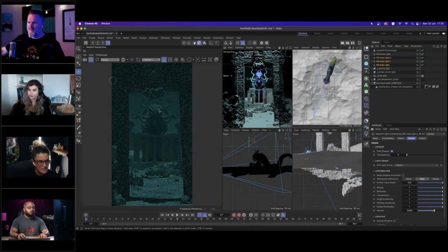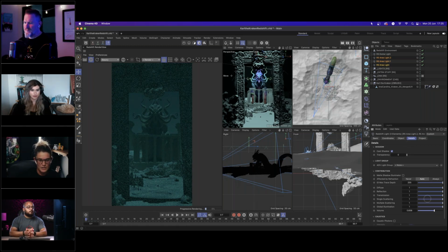It's going to look noisy and grainy in here, but if I let it progressively render for a while, it will start to get cleaner and cleaner. So maybe we can leave it like this for now. I might end up tweaking some of these settings a little bit later on.